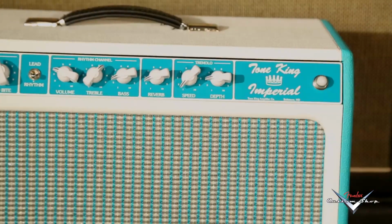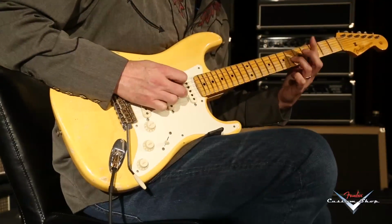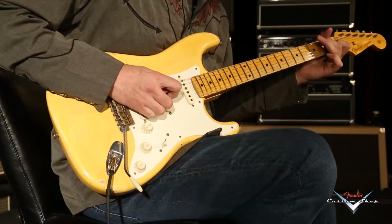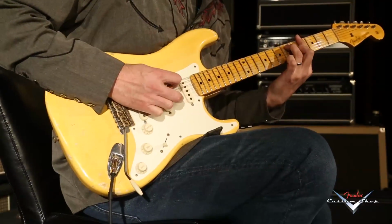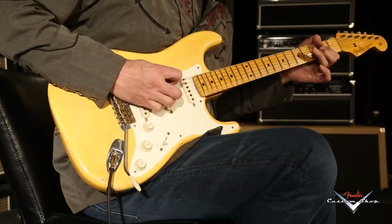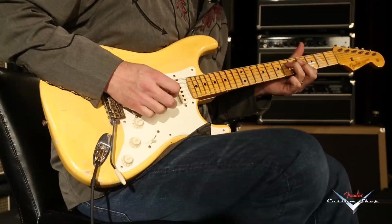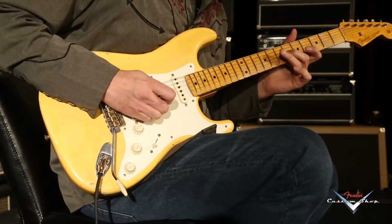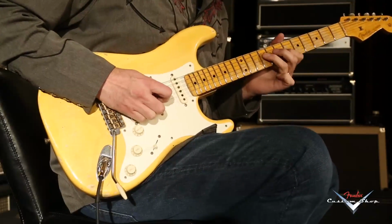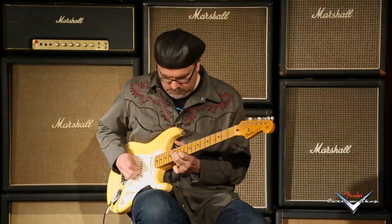Let's go to number two. Tell you what, I'm digging this guitar. Guitar of the day right here, folks. What? Let's go to Mr. Bridge pickup.